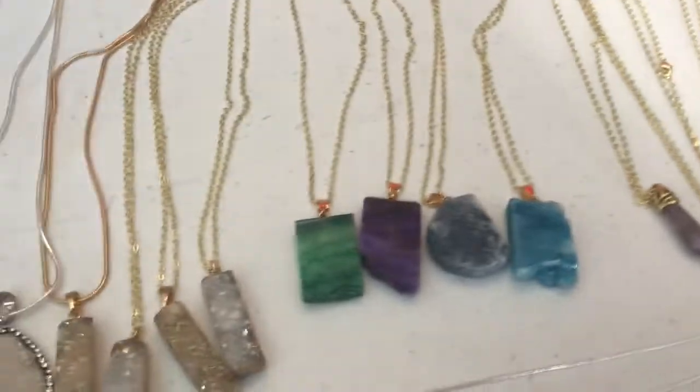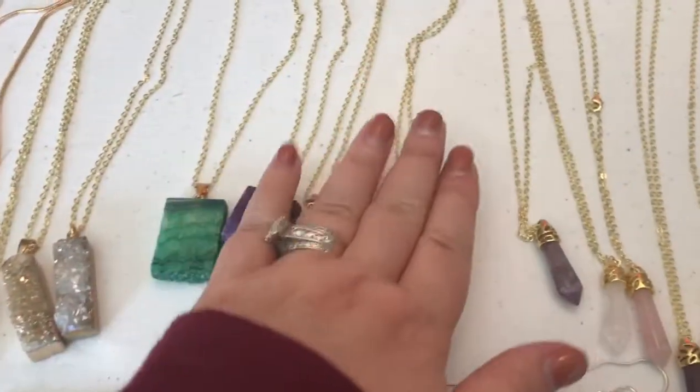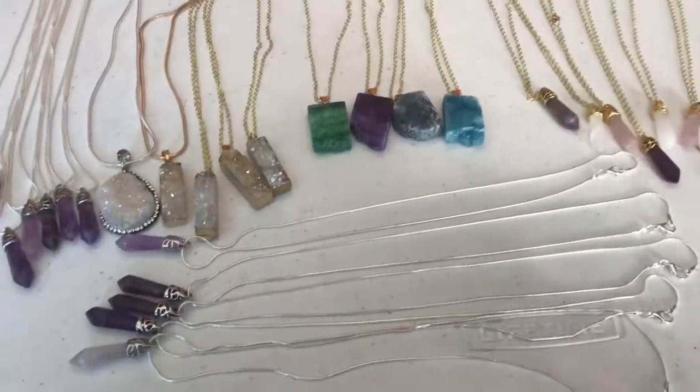And the way you can tell if something really is a good stone, or a real stone rather, just do the touch test. If it's cold, it's real. And anyway, so these are the pendants that I do sell in my Etsy shop, but I will be selling them at the next craft fair.